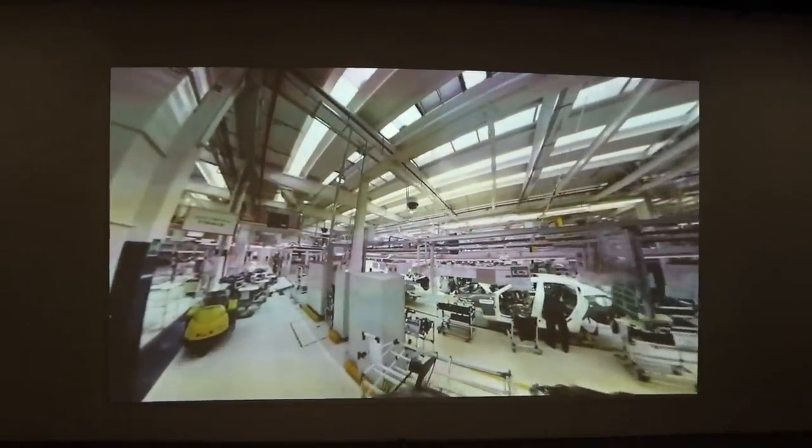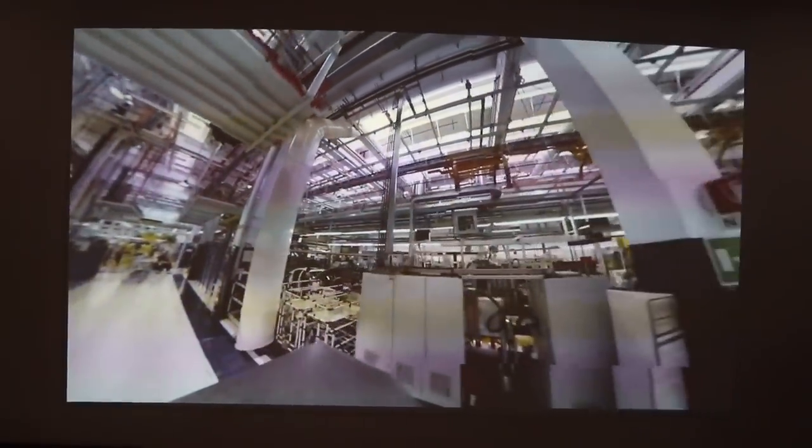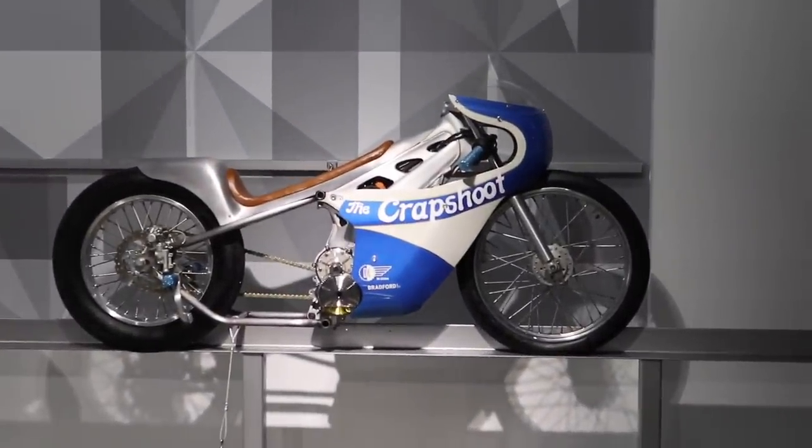And you just get your own private tour. And if that view is not good for you, slowly, I'm gonna go slowly now, shift it this way, and I can look in the opposite direction. Get the inside scoop along this line of motorcycles. Noticing the name on this one, the Crapshoot.